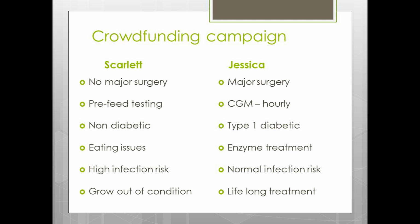What that in fact probably means is the cells that are madly producing insulin may die out, and the rest of the pancreas may end up being perfectly okay. And Scarlett could have a very long term, quite a good outcome for her. So the difference between a Jessica and a Scarlett is quite pronounced, and from a cost perspective as well.